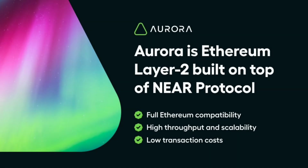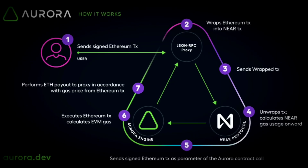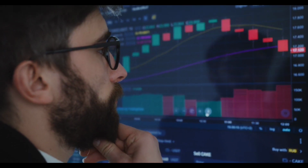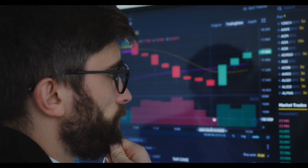Aurora is a Layer 2 scaling solution based upon Near Protocol intended for developers to start their decentralized apps on Near's platform. Aurora is built on Ethereum's coding technology called the Ethereum Virtual Machine, also known as EVM, and an interchain bridge that allows developers to connect the Ethereum smart contracts and assets in an easy and seamless way. Developers can utilize Aurora to reap the low cost and high throughput benefits from Near Protocol, with the familiarity and the network of applications offered by Ethereum.